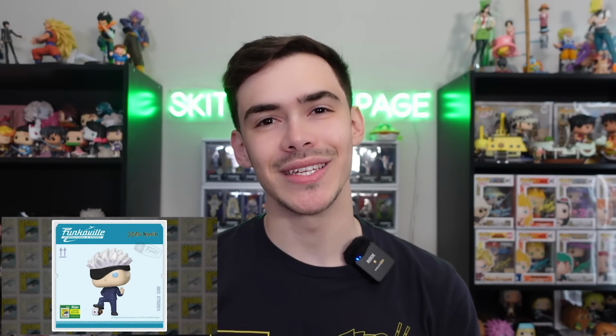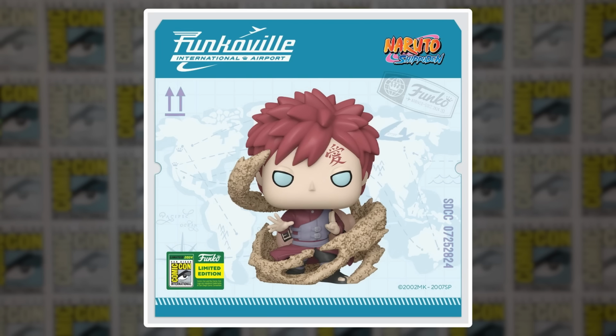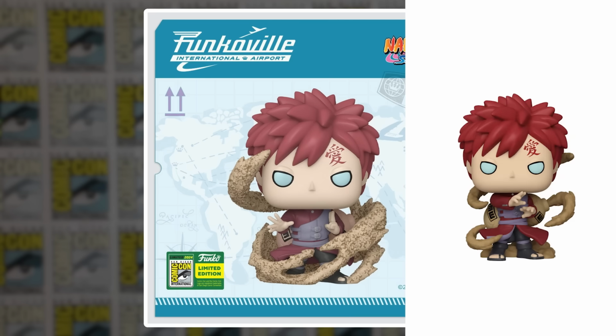Surprisingly enough, though, I've seen a lot of people really like this pop. Obviously, a lot of people don't like it, but let me know what you guys think of it. Another one for anime is Gaara from Naruto here. This is where he is using sand all around him and his hands are in a different pose. Other than that, it's actually very similar to the original Gaara that we did get as a pop. So I was a little disappointed in this one too.